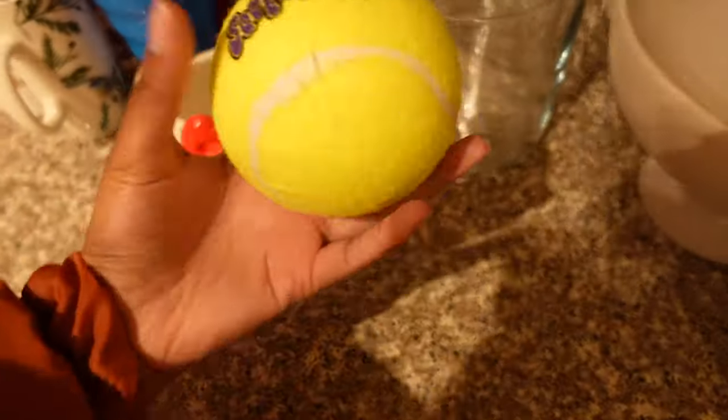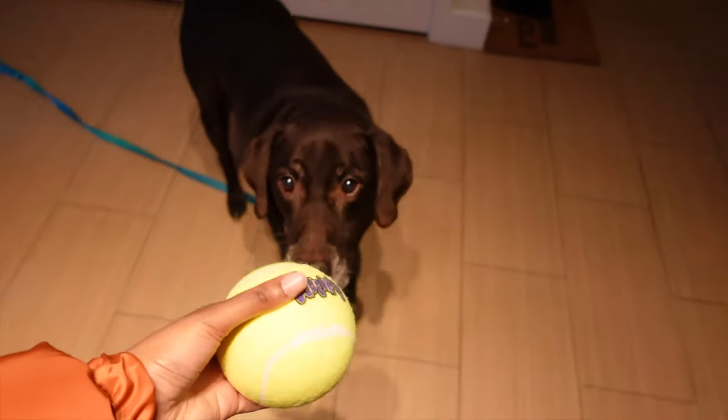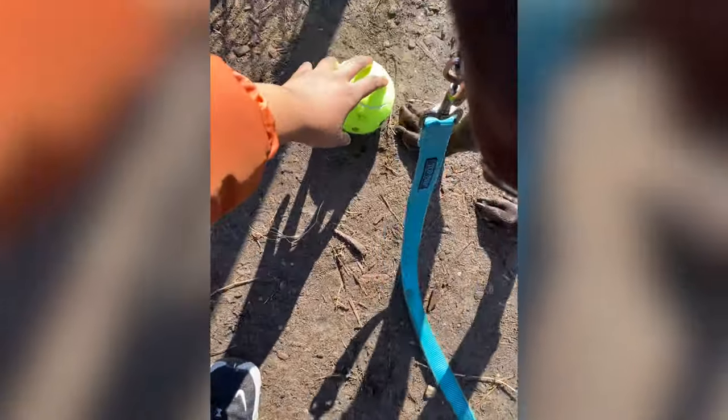This is the fit to go play ball with Lucky, and I bought him this little ball like an hour or two ago. We'll take this with us as well. Yay! Gets me. Now you make me pick it up. Lucky, go get the ball!